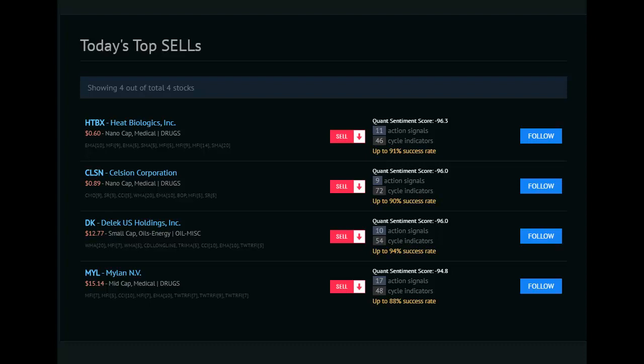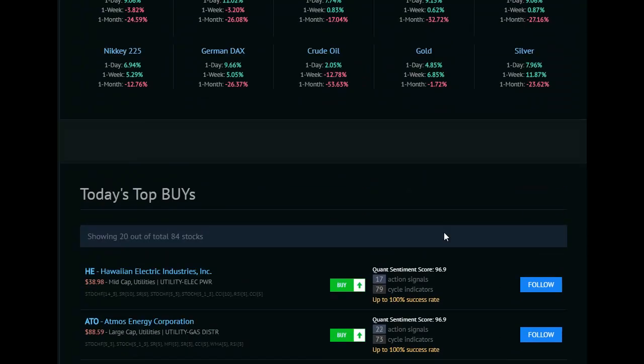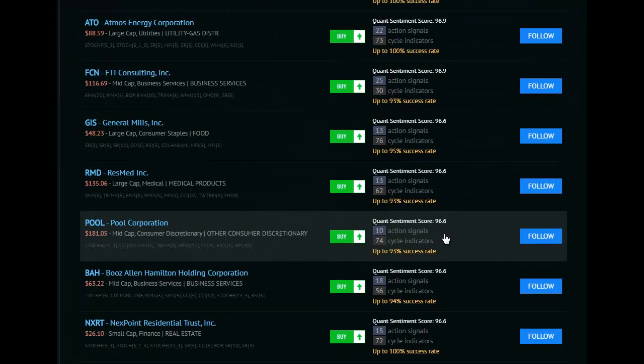So again, what we're going to do is in a month from now, around April 24th, we're going to go back and take a look at these 4 sell signals and at the 20 buys that we had up here for today.